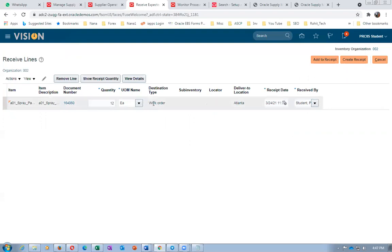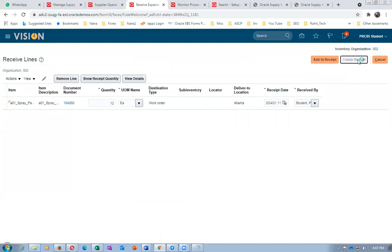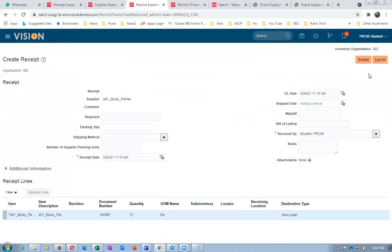So we are going to receive it as a work order. On the PC assembly shop, Madras PC assembly shop, you're going to receive it and not on the inventory. And then click on create receipt. And then click on submit. By which the work order's 30th operation gets completed.